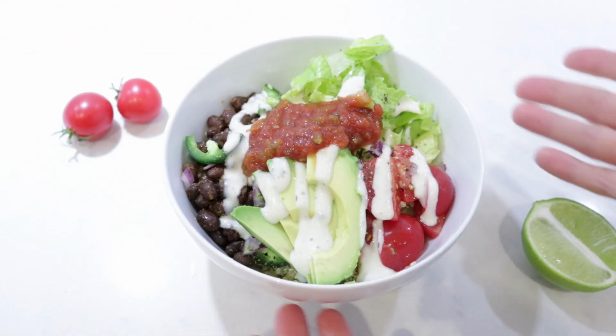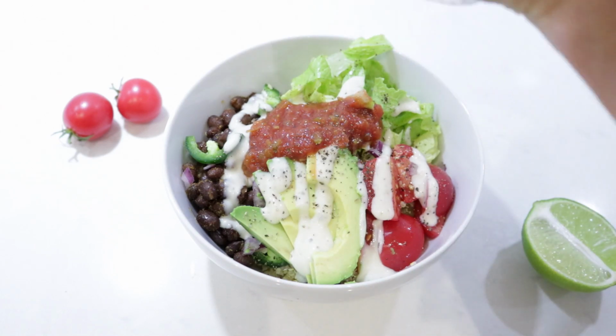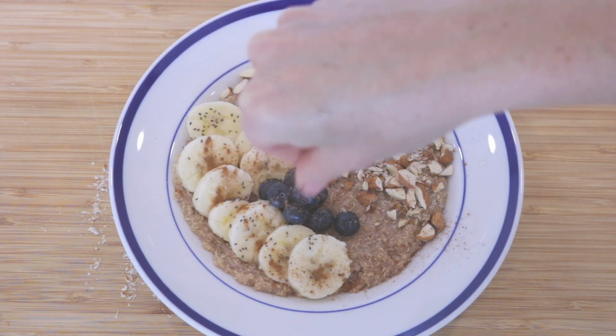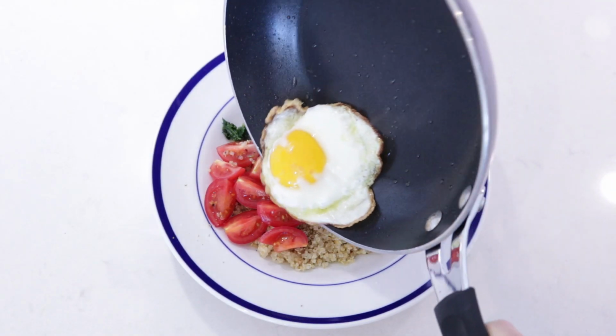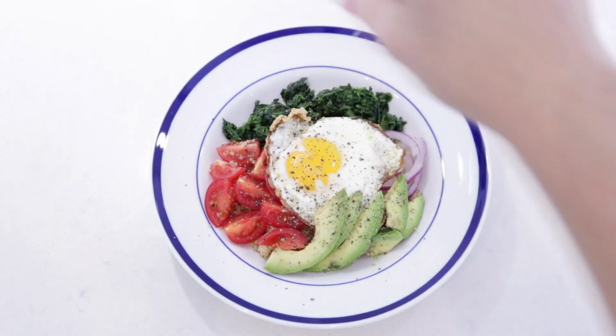There are tons of different recipes and amazing things that you can do with quinoa. It's super versatile, I love it, and it's really, really healthy. Today, I'm just gonna show you some of my favorite ones. Hopefully, it'll inspire you to make some of your own. And you're gonna have a really delicious dish.